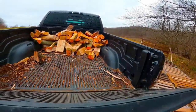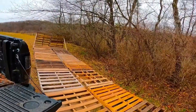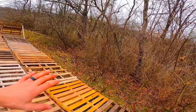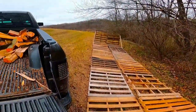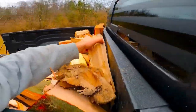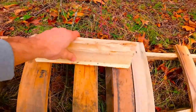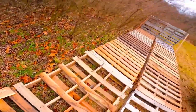That's about to change. Now what I'm gonna do, if you watched the last video, you remember how I said this is sloped really bad on the back side. The whole thing is kind of sloped that way and leaning towards the back of the woods. So I think what I'm gonna do to try and alleviate that and fix that problem is I'm gonna first run the wood like this, stack that, and then I'll actually lay pieces this way.